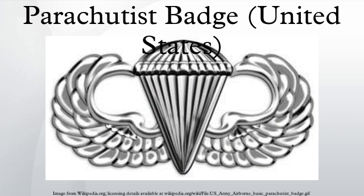5 jumps with an operational unit culminating in an airborne assault or operational problem, or 10 test jumps with experimental equipment. 2 night jumps performing PJM duties. And 15 jumps performing as PJM. Army and Air Force Freefall Parachutist Badges.